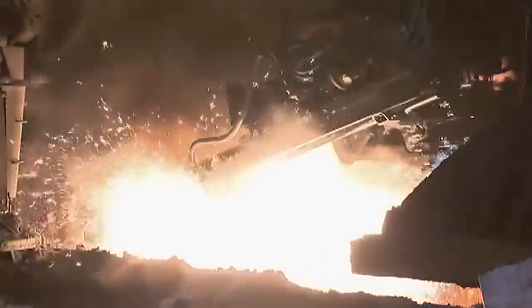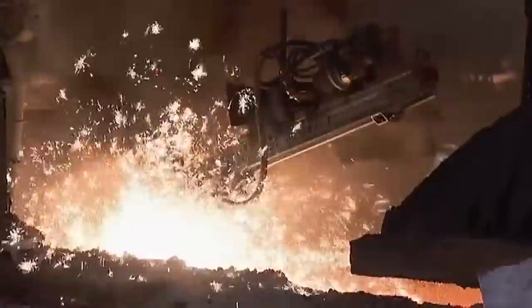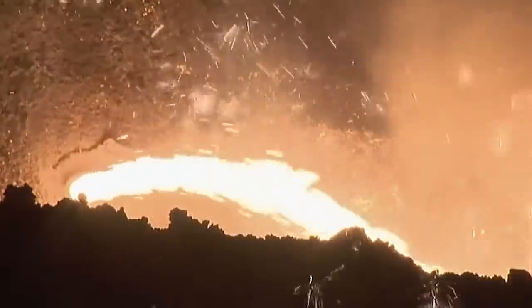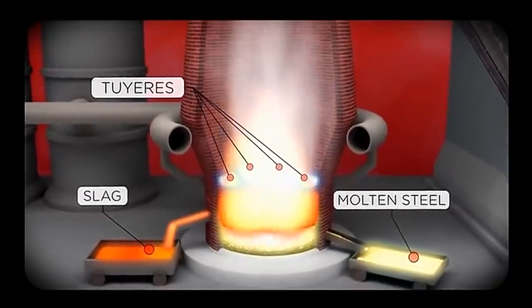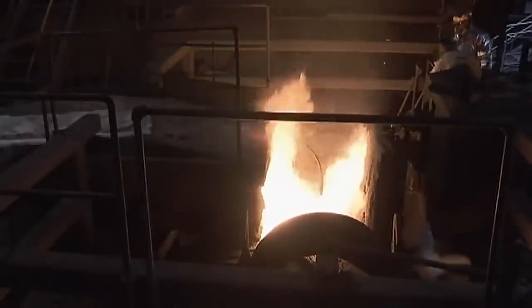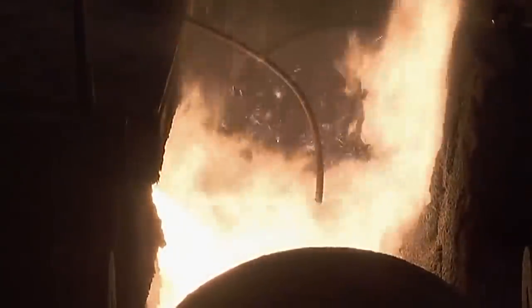The molten steel ignites the oxygen, only this time the fuel isn't coke. It's the actual carbon atoms bonded to the iron. Basically, the molten material itself is burning. We blow 25,000 cubic feet of oxygen per minute into the bath in the vessel. The oxygen reacts with the carbon and reduces the carbon level. The longer and hotter it burns, the more the carbon burns away.